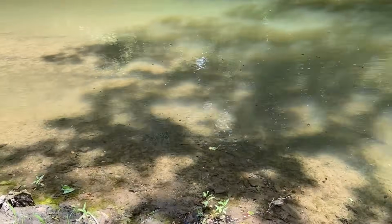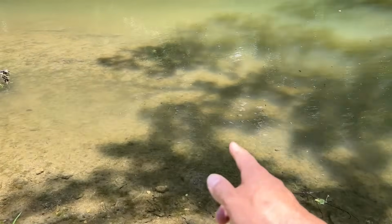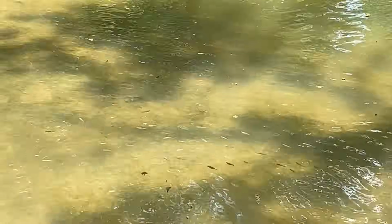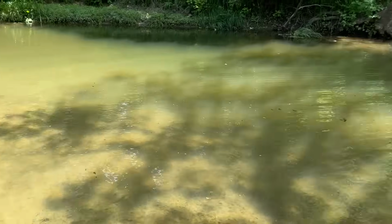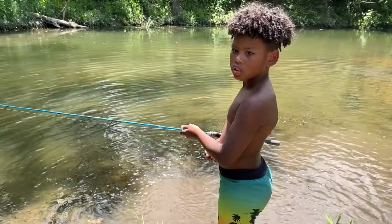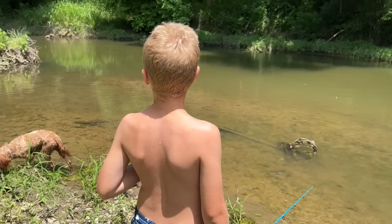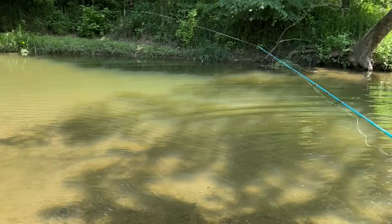There's a ton of minnows over here, Jacoby. You see all the mosquito fish? Look at them. Hundreds. But you know what I'm not seeing? Fish. Bass or bluegill. I don't see any fish. I don't know. Give it a shot and let's see.